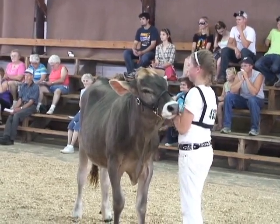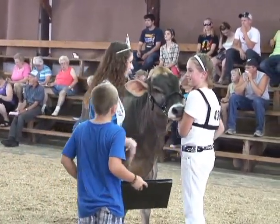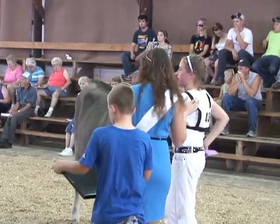Very, very nice heifers. They show what the Brown Swiss breed is all about, to have the strength and the harness over the top. They're real good feet.